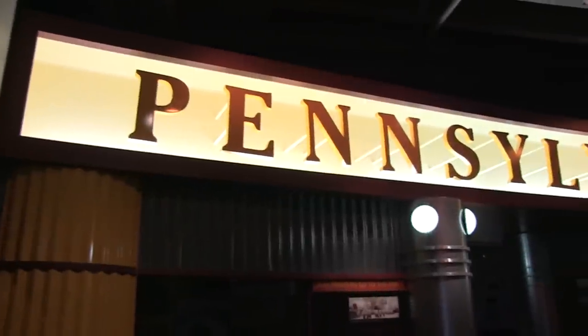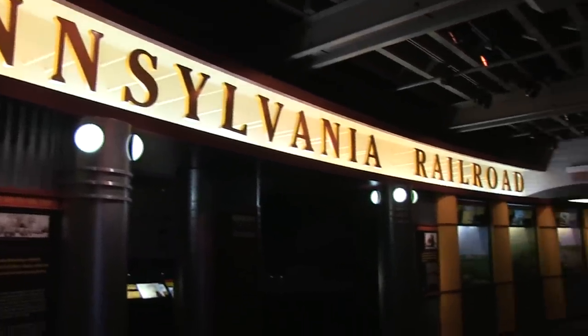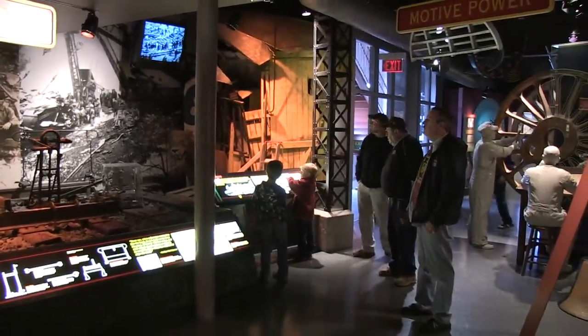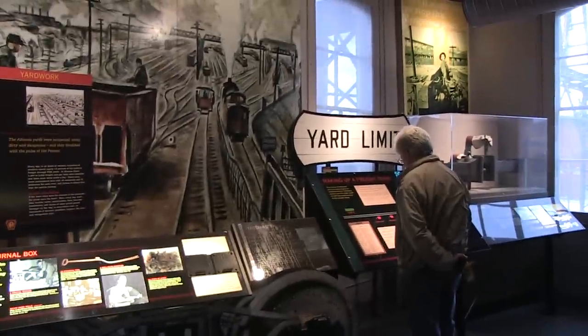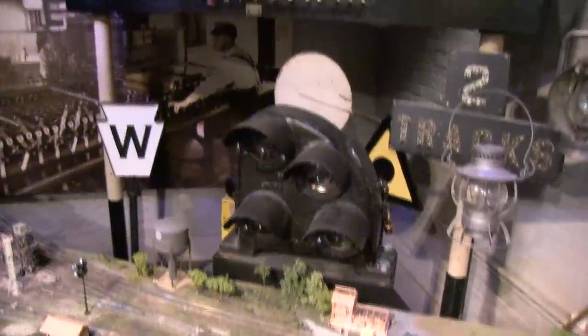In the late afternoon, Lizz and I visited the Altoona Railroaders Memorial Museum, which is also right downtown. This museum is a must-see for any rail fan visiting central Pennsylvania. It's three floors of railroad artifacts that tell the story of the Pennsylvania Railroad and Altoona in particular. There's also a section devoted to the Penn Central and Conrail stories.